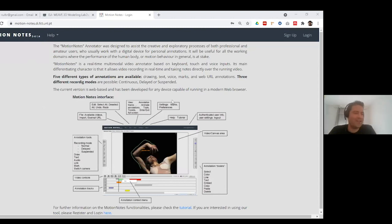Good morning, everyone, again. My name is Rui Rodrigues. I am a PhD student at NOVA University of Lisbon. I also teach computer science courses, and recently I joined this WAVE project. Today I'm presenting this tool, the Motion Notes. Motion Notes is a multimodal web-based video annotator created in 2019, this last version, as Carlos said before. It was developed in HTML and JavaScript, standard web technologies.